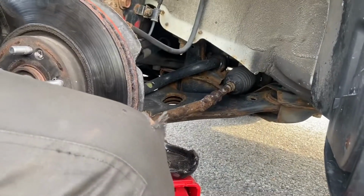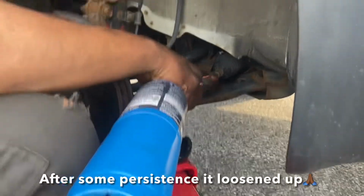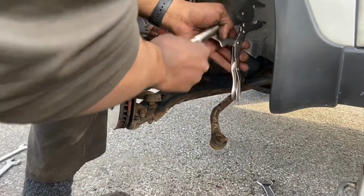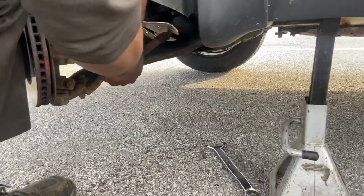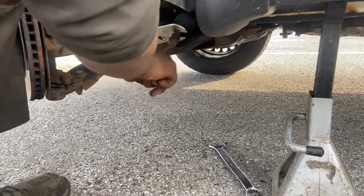Heat it up somewhere, so that you can do the same thing to the new one we have put on. Okay, so you're gonna mess with the alignment, right? Yeah.